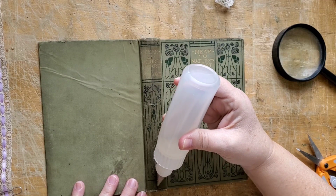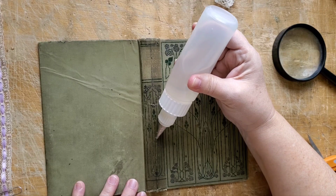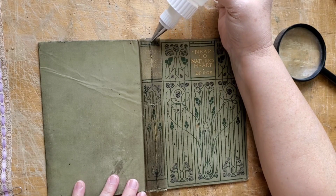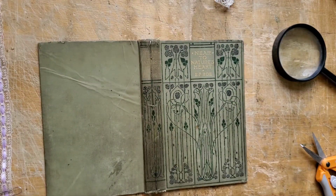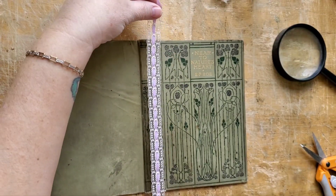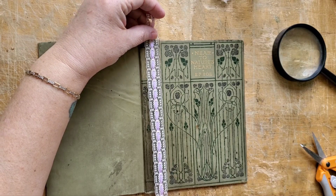All right, so we're just going to run a bead of 3-in-1, bottom to top or top to bottom, whatever your preference is. I'm only going to glue under the ribbon. I don't think it needs glue under these pretty little scallopies. So I'm going to give myself enough space there.